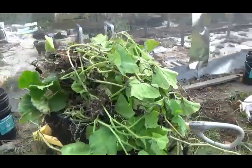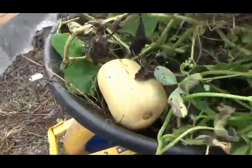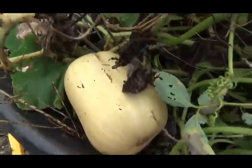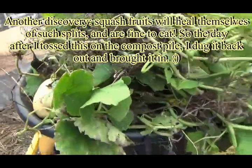So here is all the vine refuse. There's one I was talking about that split a little bit. That's not counting the one that I already knew was split from a couple weeks ago.